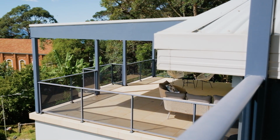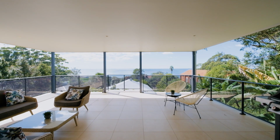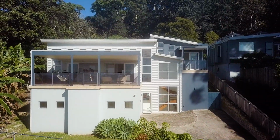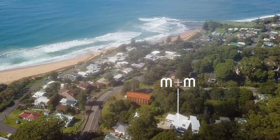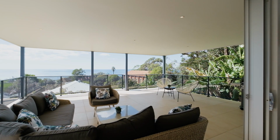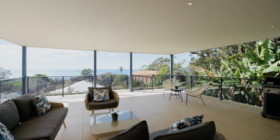The renters have a lot of great memories here, sitting out on the balcony, entertaining friends and family, looking out at the ocean, and they'd love to see someone else do the same thing. You're walking distance to Scarborough Beach and Wambara Beach, yet it's such an impressively sized home, and the views will take you away.